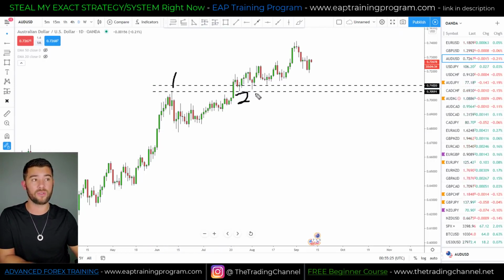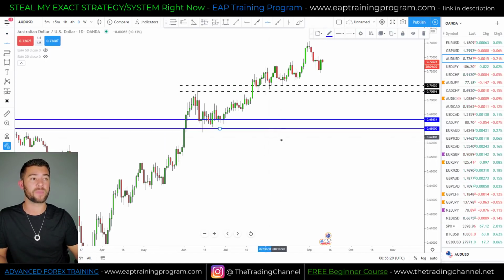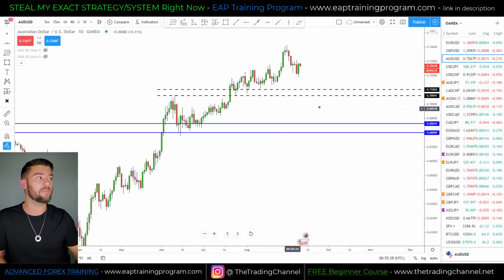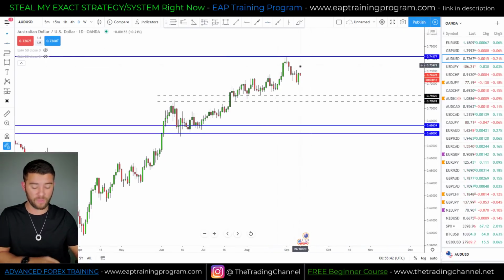We have 1, 2, 3 tests here. After that, the next level of support I'll be paying attention to right in here. So now I've played, you see how easy this is? Once you have this 3-step process, you go trend, okay? Trend continuation, structure levels, cool. Barrier levels, not this high, right? Because we're in trend continuation.